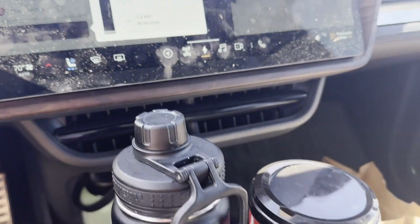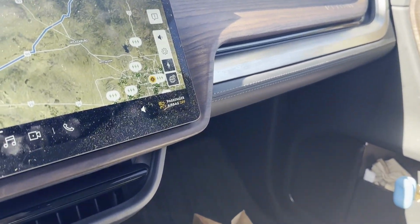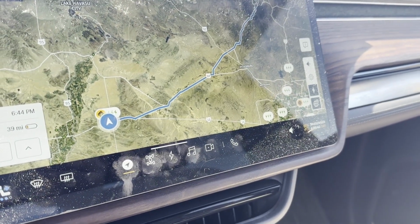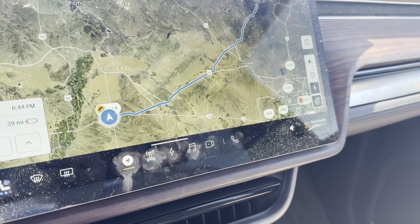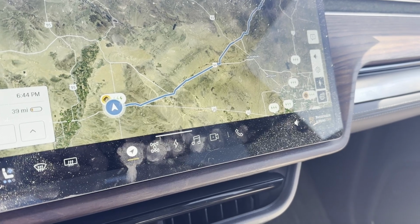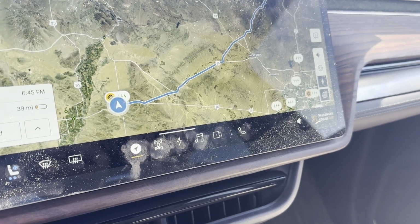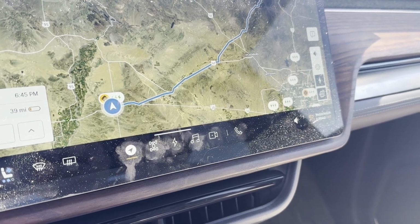If I look at the nav, I can't really show you because it's got my address on there, but it says 39 miles when I get there, and I get there at 6:44. Don't know if that's really going to work. I can always abort and go into Wickenburg and charge up at the Ford dealership there, or go over to Anthem along that route, because I don't have to climb the hill, and I can easily make it to Anthem and charge up and then go up the hill from there, which might be a plan.